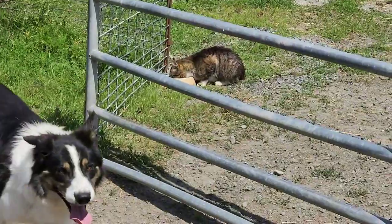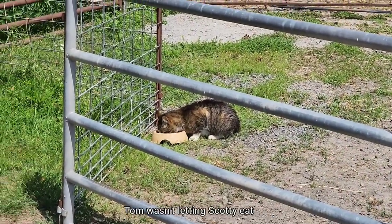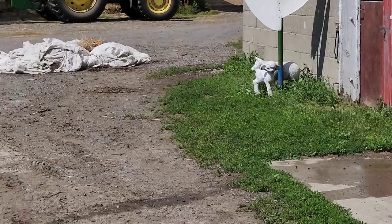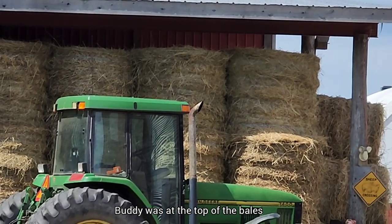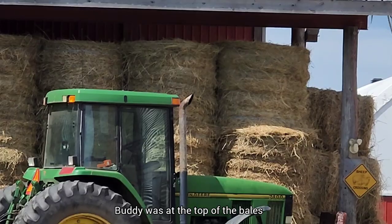So Tom's been guarding the food in the barn, so I fed Scotty out here. I haven't seen Buddy for a while. And, oh, now I was going to show you. But I just saw a cat way up on top of the bales over there. So I'm thinking that Buddy's up there somewhere.